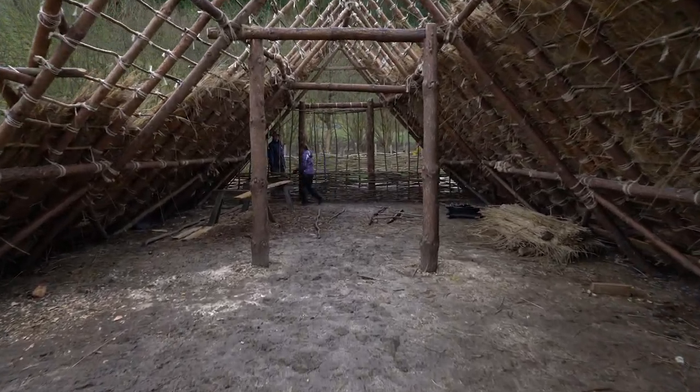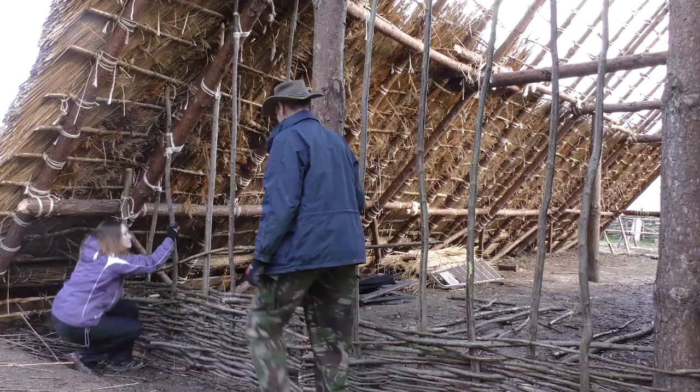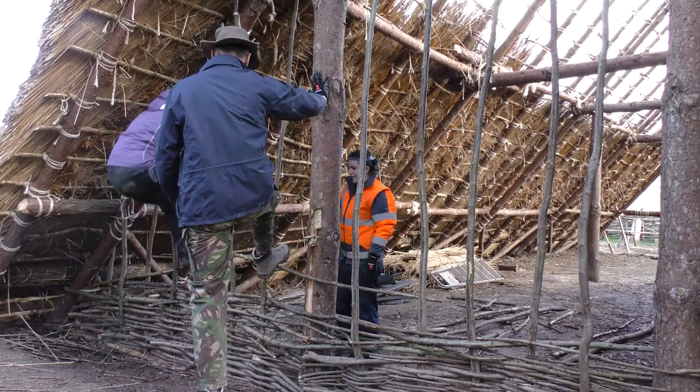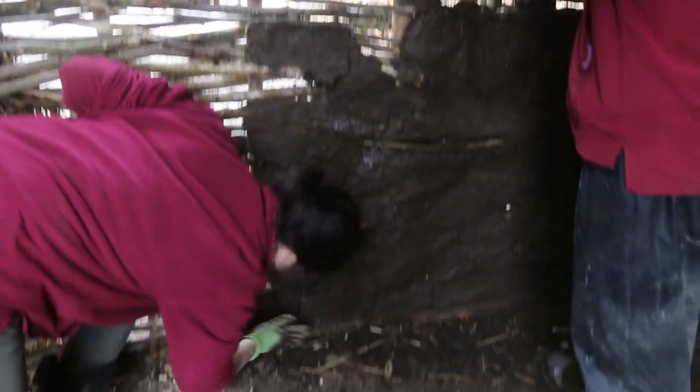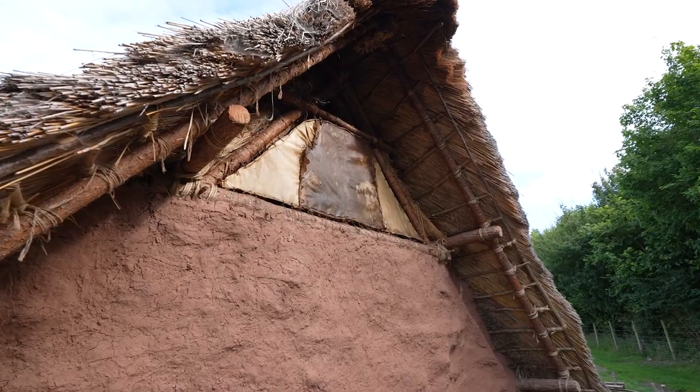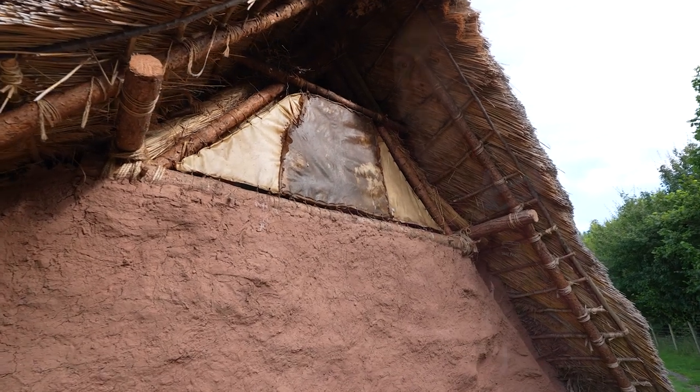So that's a horizontal beam of timber that's in the ground, on top of which we built a wattle and daub wall, which is a sort of woven wood with mud on the top of it. So we have used three different possibilities of how this building might have been built in the first place.